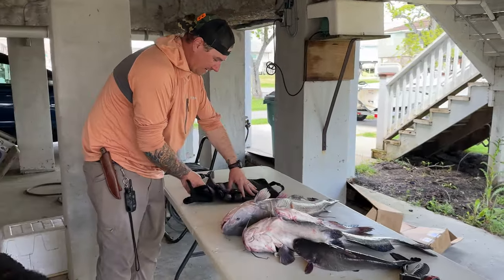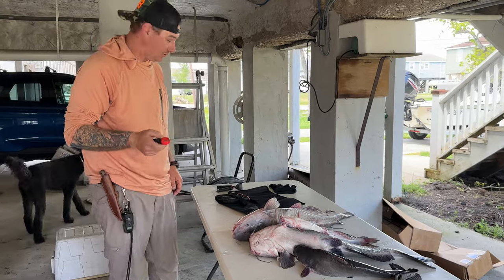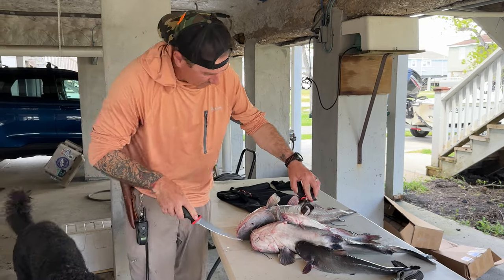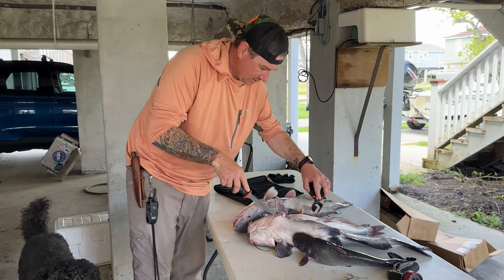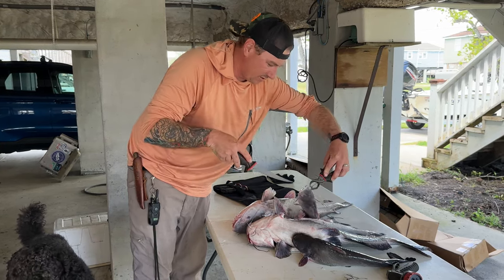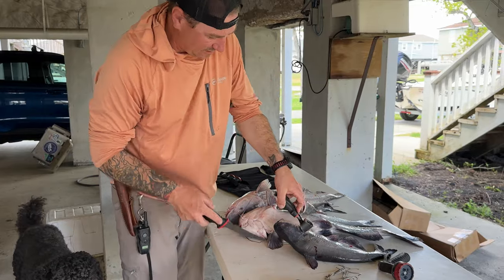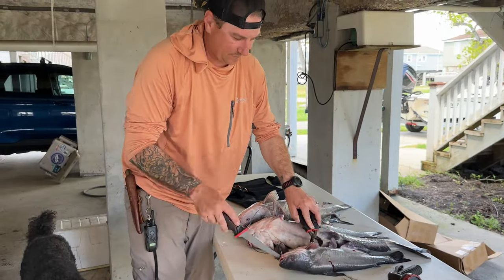Alright. I think I showed this last time, but I'm going to go ahead and show it one more again. How we like to bleed the fish before we clean them. So I'm just gonna poke a hole in the lips right here so I can put my hooks in them. Each one of them. The little ones probably aren't as necessary, but I'll definitely like to do the big ones with it. That'll help keep that meat clean. A lot less blood in the meat, a lot less fishy taste. Tastes good.